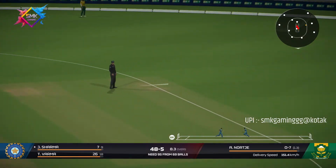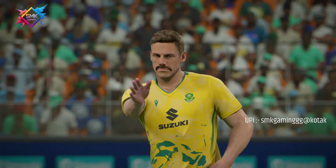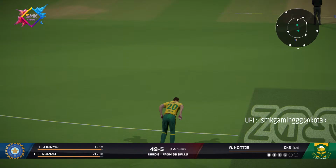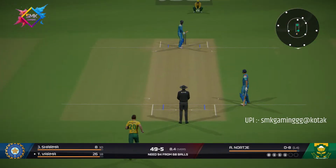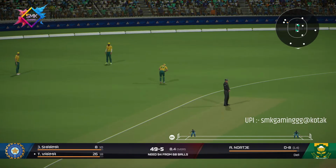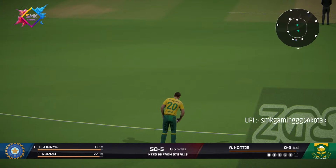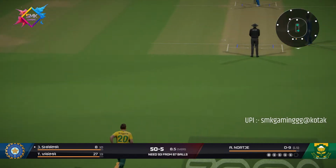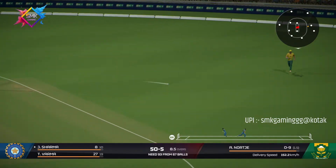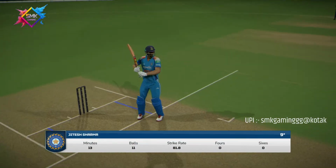Put on the inside and played that wonderfully. Fielder needs to work hard to stop that. Well balanced, smothered the ball, and through the leg side it goes. Nice shot, runs possible. End of the over. India are now on 51 for 5.